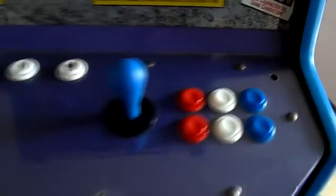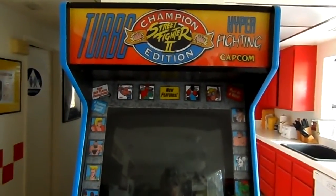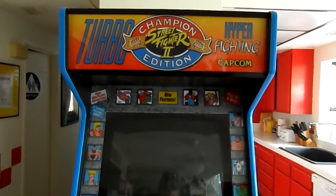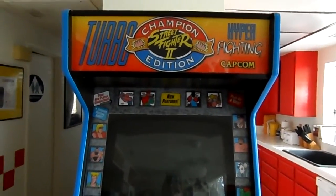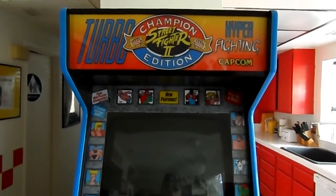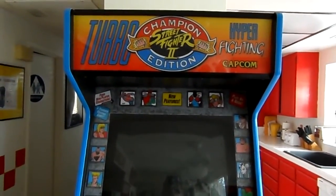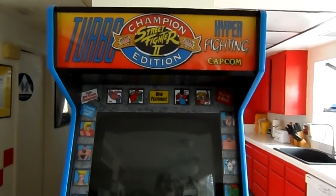Right here is my Street Fighter 2 cabinet. This was originally supposed to be a multi Street Fighter cabinet. Originally it was Street Fighter 2 Hyper Fighting, Street Fighter 2 Red Wave Edition, and Street Fighter 2 Rainbow Edition. Eventually I sold all those games, and then I put Hyper Street Fighter 2 the Anniversary Edition in here. And then just recently Super Street Fighter 2 X the Grandmaster Challenge.